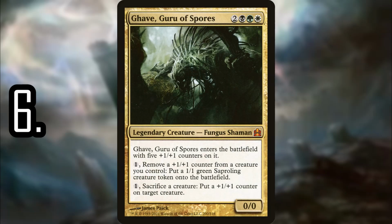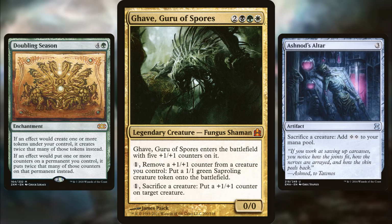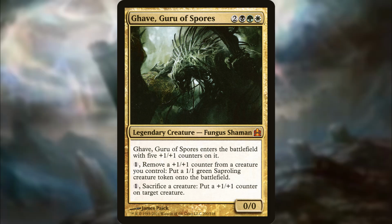Number 6 is Gaea, Guru of Spores. From this deck specifically, Gaea is my favorite commander. You of course have the powerful combos with Doubling Season, Ashnod's Altar, anything that can double counters, anything that can double tokens, getting you that extra mana, in addition to whatever else you have, maybe like a Blood Artist, Altar of Dementia, some kind of win con you can benefit from by getting infinite creatures, infinite death triggers. Big draw here though is being one of the first decent +1/+1 counter commanders.